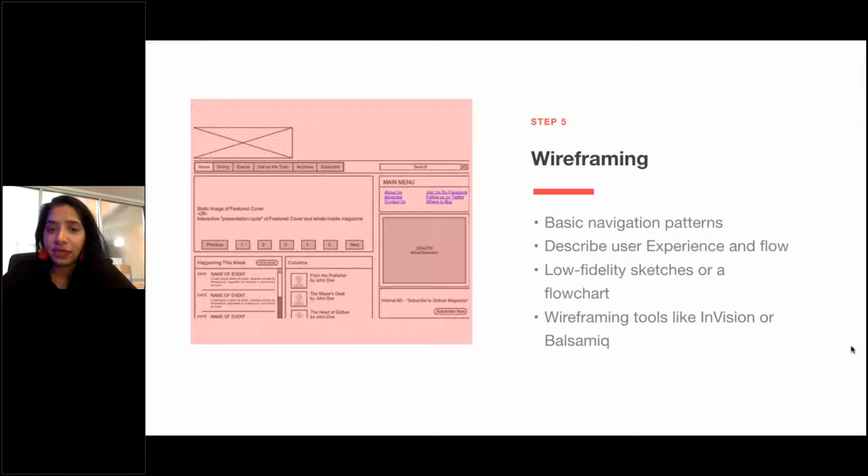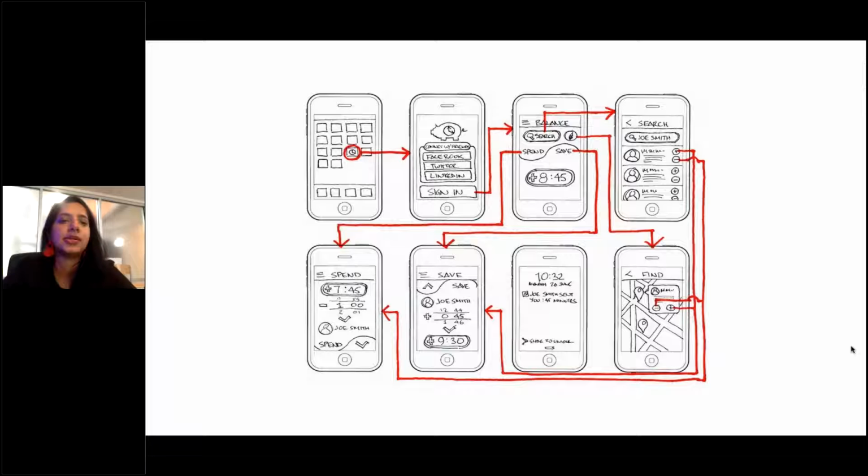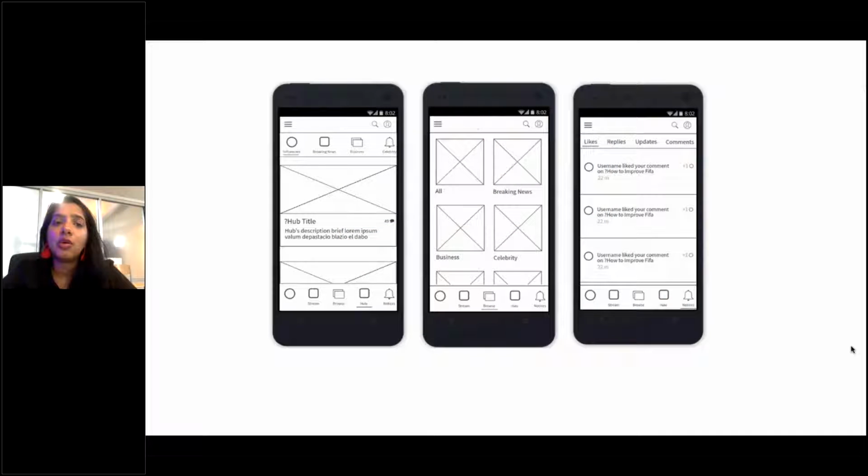You can use tools like InVision or Balsamiq, but if you're not familiar with these tools, then you can also just create some flowcharts. For example, here on my screen, you can see some samples. Quickly drawing it out, sketching it out, so that every single screen will really help your developer understand the user flow. And a lot of times, like I said, when we work with our clients, this is the first step where we work on every single screen.